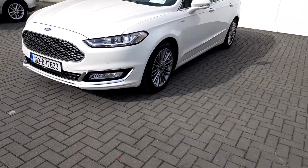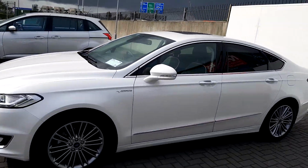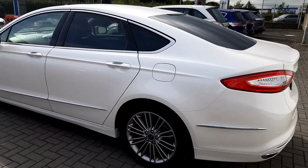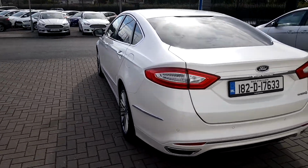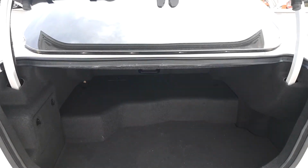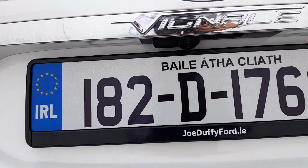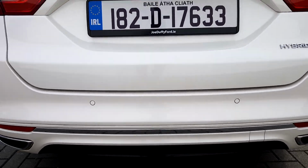This car is high spec, comes with 18-inch alloys. We can see here the detailed chrome along with the window frame and underneath. This car also has privacy glass on the rear. Now we reach the boot. We can see that the boot is very spacious. This car is equipped with a rear reversing camera and front and rear parking sensors.